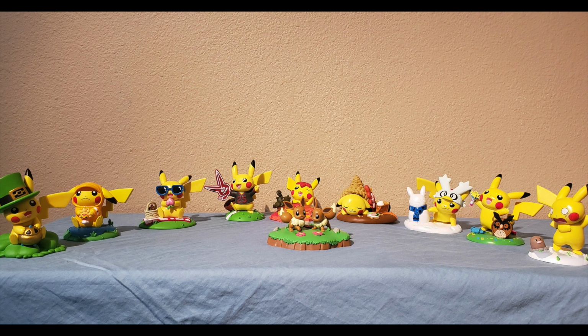We have 9 figures for this Eevee line, and then I hope they move into something else because I don't want them to stop doing this specialized series of figures. They are doing a fantastic job. Let's get some legendaries in the mix. I would love that wholeheartedly, starting with like Mew and Mewtwo and moving on all the way to Zacian and Zamazenta. Let's get it, Funko. Let's do more freaking Pokemon.